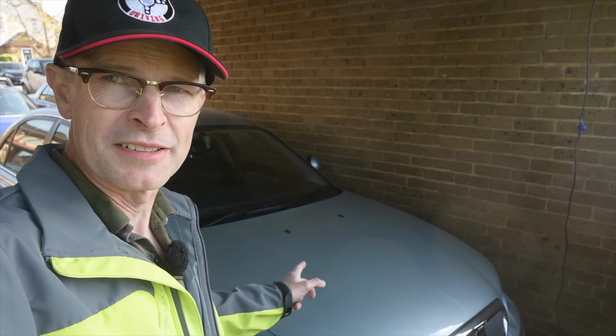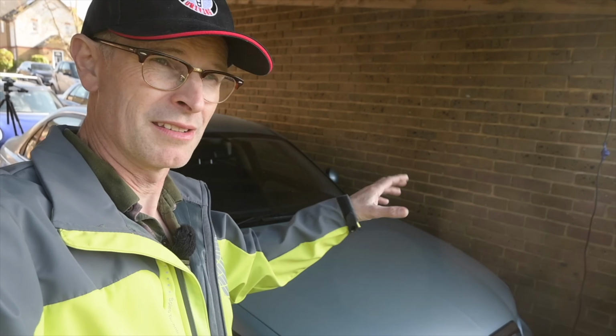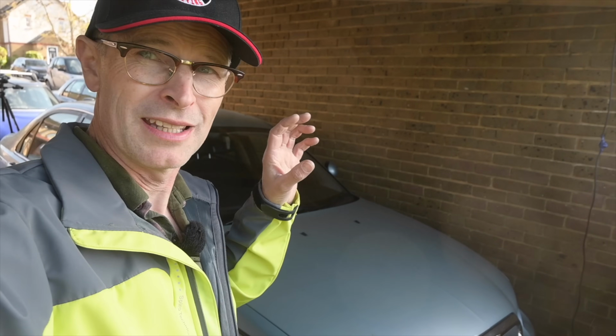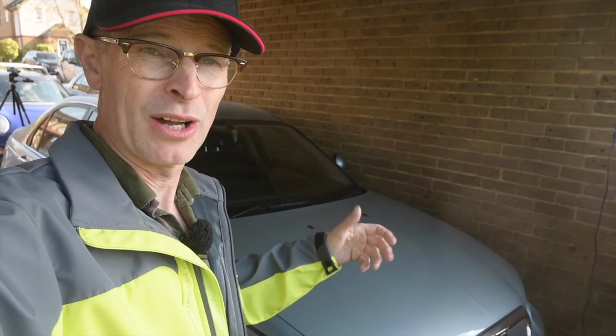Saying could be the timing's out because I've got a new timing belt on it, and I countered in my head, well, that's not going to be the case because I took the timing belt off and put it back on again. And so I know it's going to be right, although I took the old timing belt off, locked everything in place obviously, and put the new one in exactly the same position. So if it had been out before, it's still out now with the new timing belt.